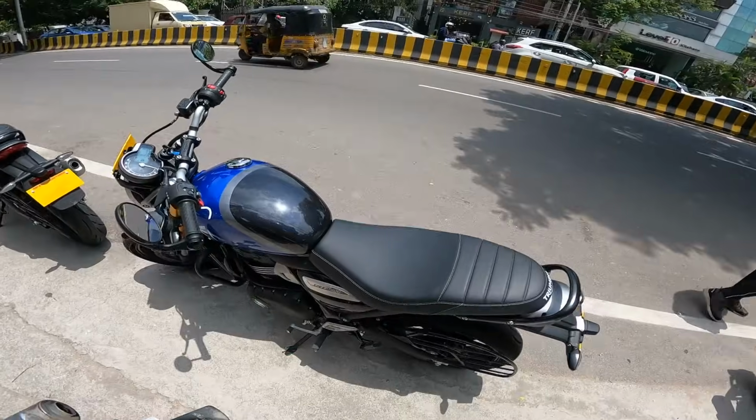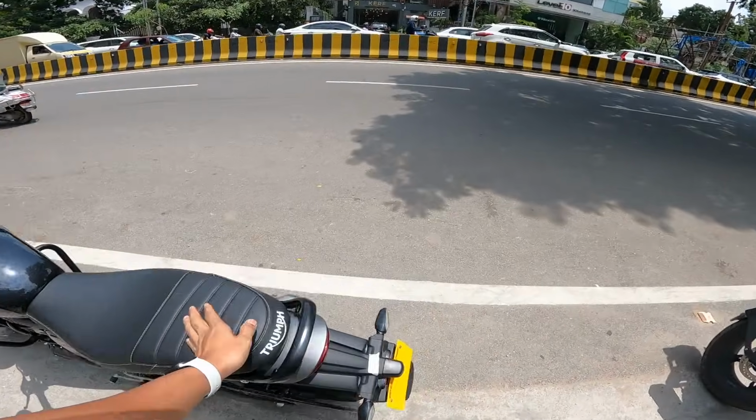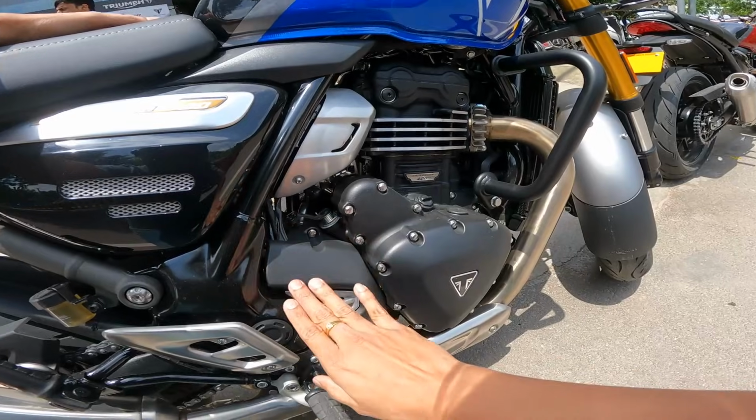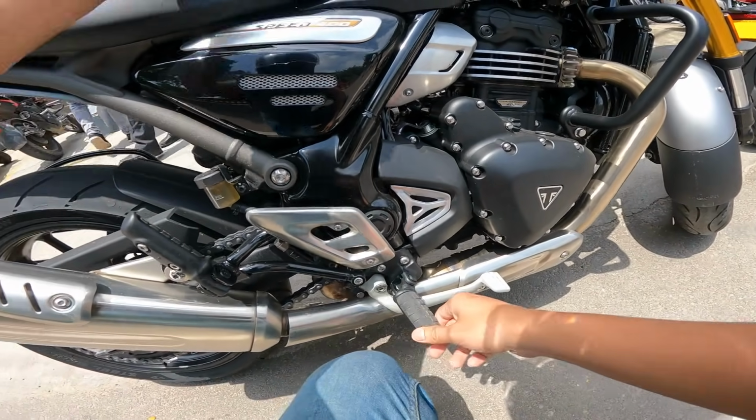So finally we are here at the Triumph showroom, and here in front of me finally I get to put my hands on it on the road. The Speed 400, the fit and finish is good. Very good.